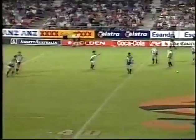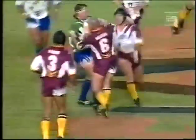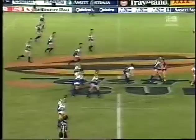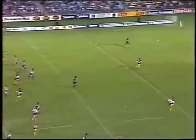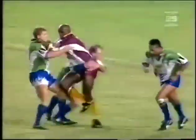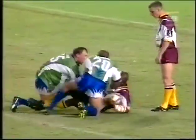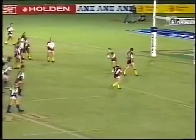Almost incredible what's happened to Canberra. We've listed those players that either have left the club or are injured. But all of a sudden, you find yourself calling and wrestling with names that are just out of the nursery of rugby league. 3 premierships in a very short space of time, and now they're on the end of their 4th straight loss. How long is it since they lost 4 in a row? 1985, Ray. 85?